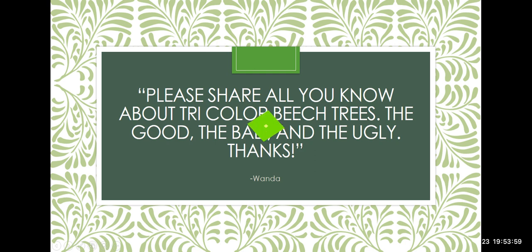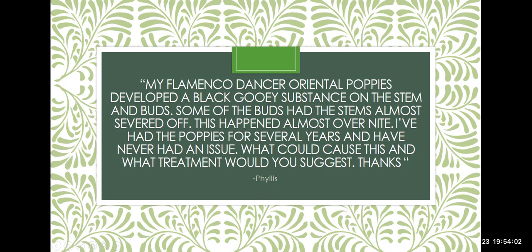Okay. So Phyllis has, my flamenco dancer or oriental poppies developed a black gooey substance on the stem and buds. Some of the buds had the stems almost severed off. This happened almost overnight, and she's had them for several years with no issues. Most people that see the black gooey substance, it's the actual sap. That's the third stage of the color. So the sap starts out yellow, but as it ages, it turns black. So I'd say 99% of the time when they're seeing a black gooey substance on a poppy, that is actually the sap.